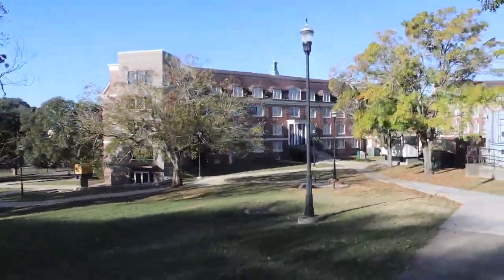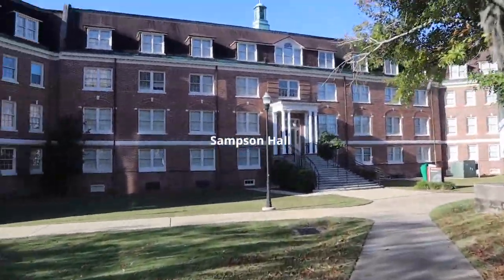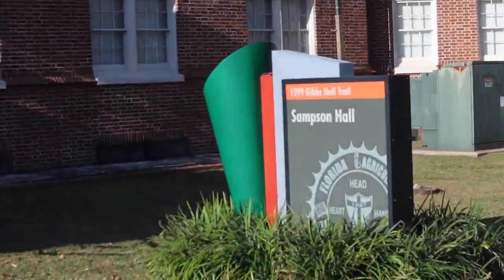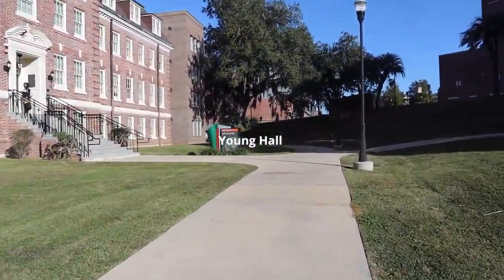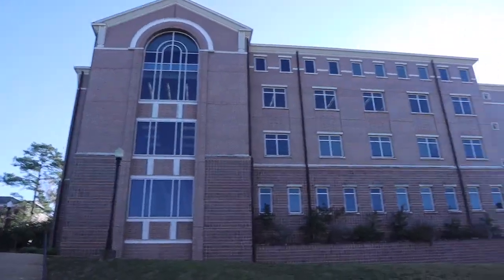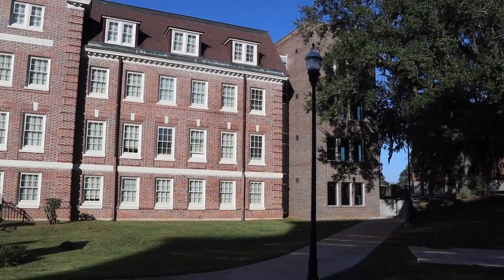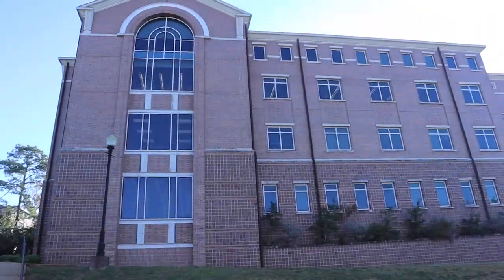And as we go down, you are going to see Sampson and Young, which are our brother sister dorms on campus. They are traditional style. Sampson, which is what you see first right here, is Sampson Hall. This is all boys, and again, it's traditional. And then right here you have Young Hall, which is an all-girl dorm. As you turn here, that is the side of Coleman Library again. And then just giving you guys an overview of Sampson and Young. They are literally so gorgeous.